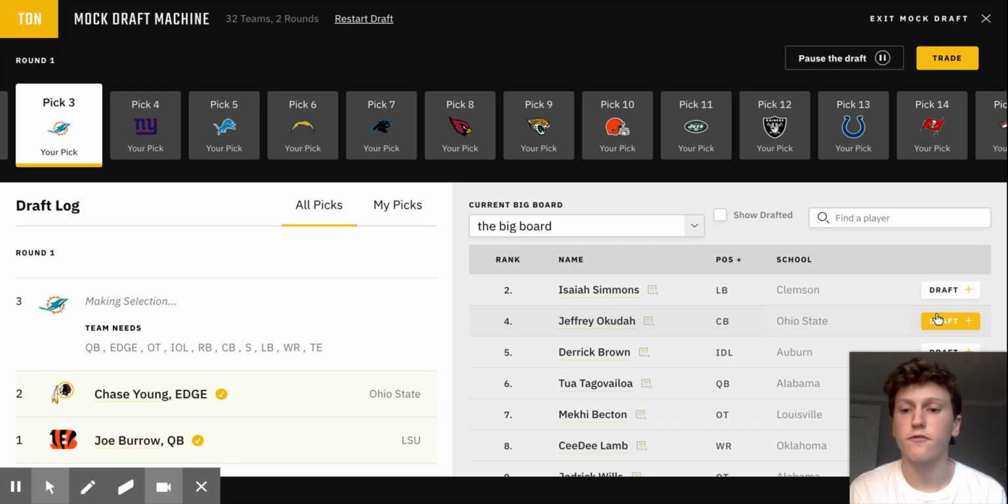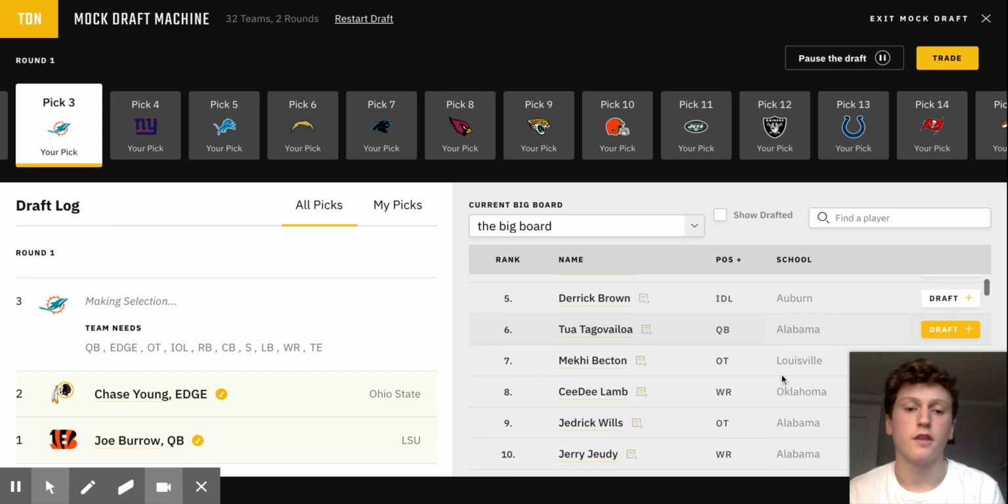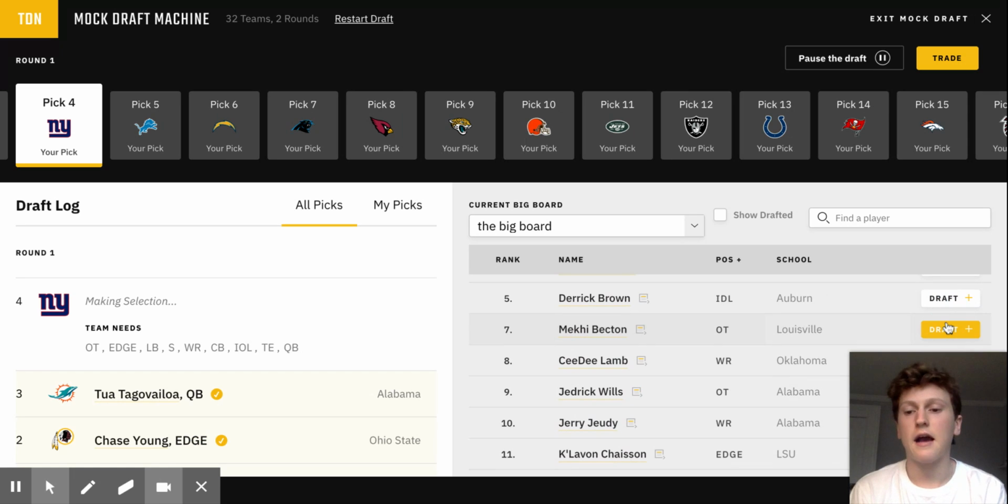Now here we have our first trade. We have the Dolphins trading up. They're trading away their 5th overall pick and their 26th overall pick to the Lions for the 3rd overall pick. And yes, they're going to get Tua Tagovailoa, another guy that didn't work out at the combine due to his hip injury, but his meetings seemed to have gone well.